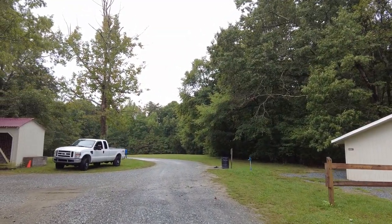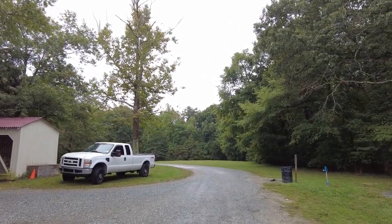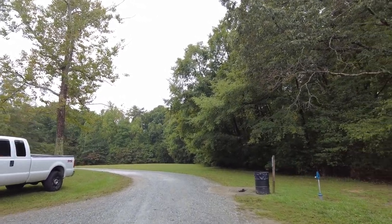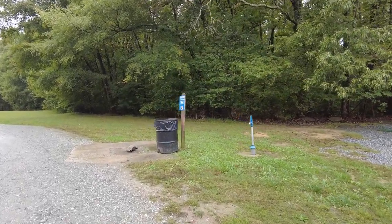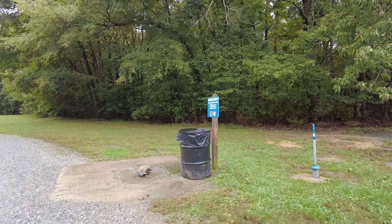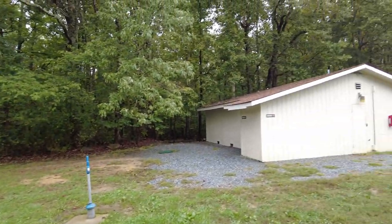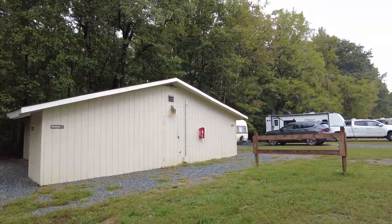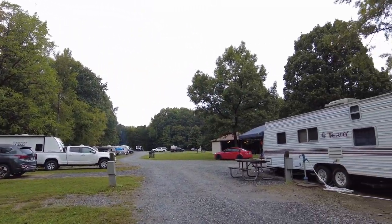Since there are no water utilities at your campsite, they do have two dump sites. Dump station, this is dump station number two. And we have men's and women's bathrooms here with showers, and on the other side there's a newer one.